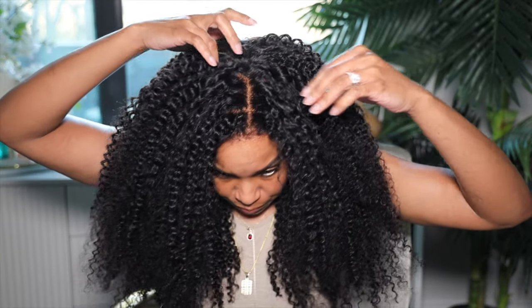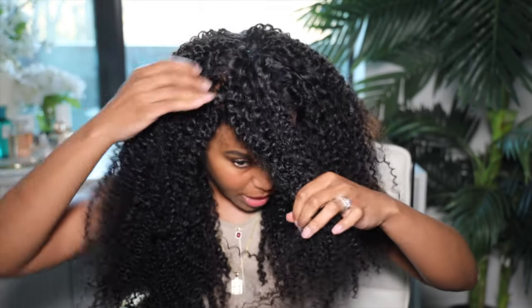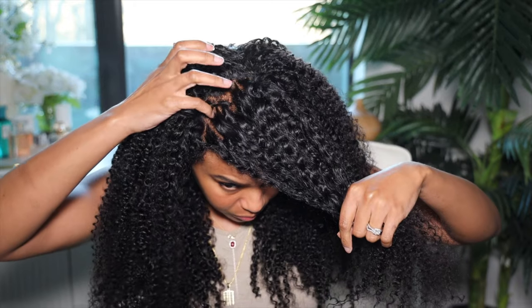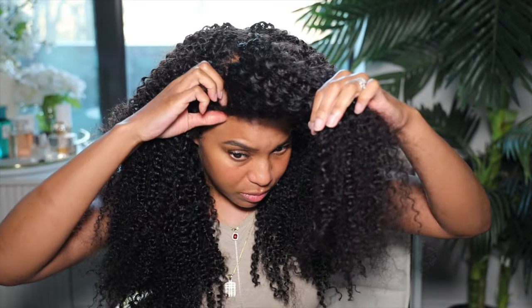This hair needs to be cut. I don't want bangs, but I want bangs, you know? It's a dilemma. I'm gonna section away this hair at the front. It's a little triangle.